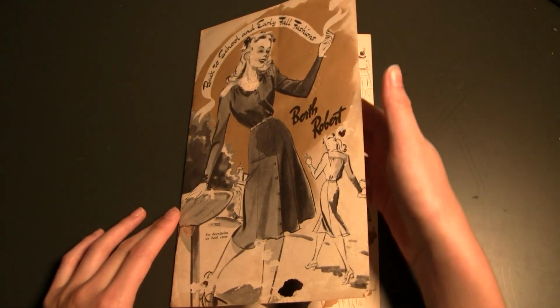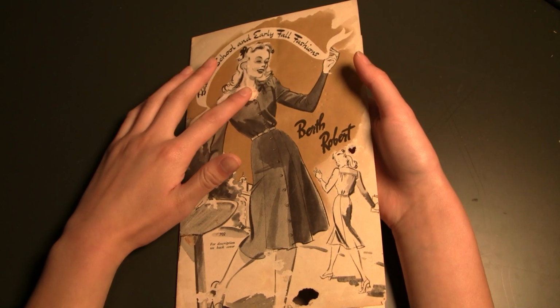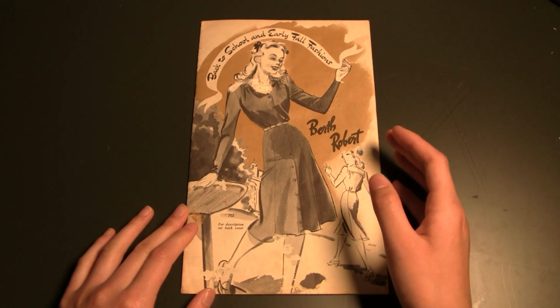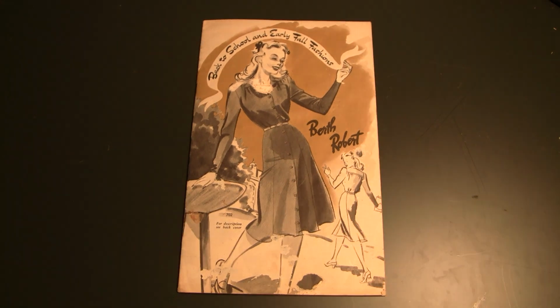The cover does have some bits of damage, three holes, some thinning of the paper, and a suspicious blob of paint. I hope that was an accident and that this catalog wasn't used as a painting mat 80 years ago. Anyway, besides that, it's in pretty good condition. Most of the pages are sturdy and not too yellowed.